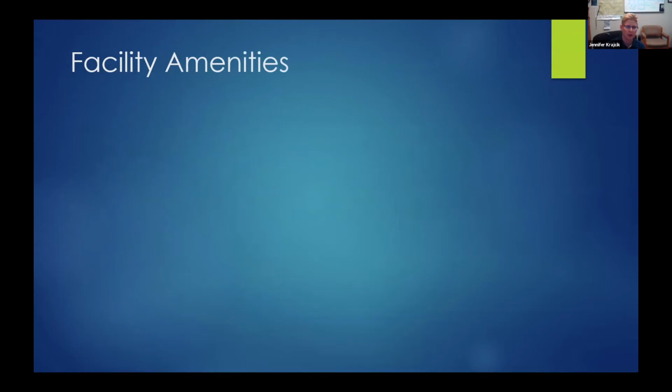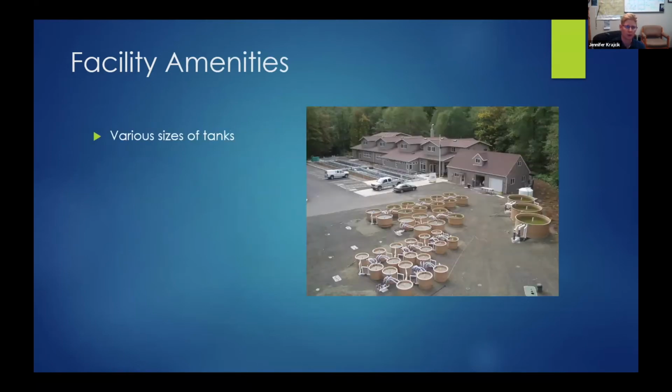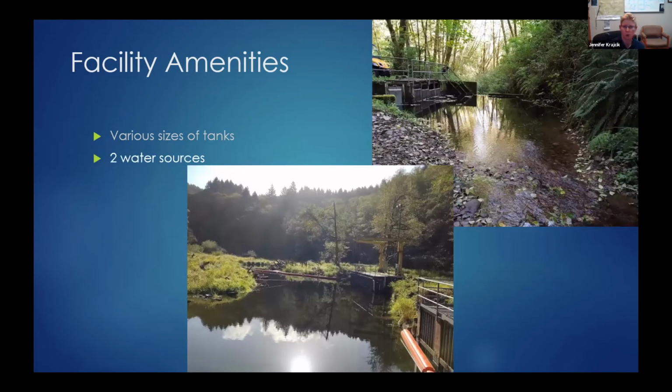So some of the things that our facility has, and I'll try and run through this so we have time. We have various sizes of tanks. Depending on what your research needs are, you may want a bigger tank or a smaller tank. Bigger fish, smaller fish, more fish, less fish. So we have 12-foot tanks, 6-foot tanks, 4-foot tanks, 3-foot tanks outside. We have troughs inside. We have 2 water sources.